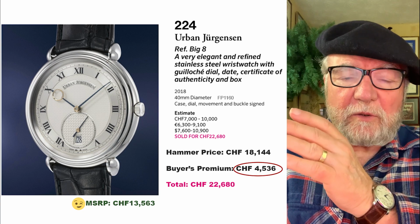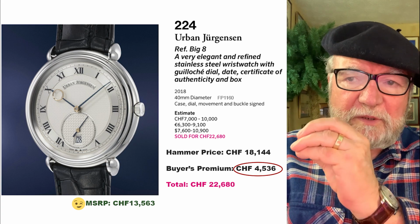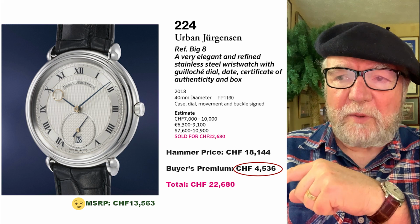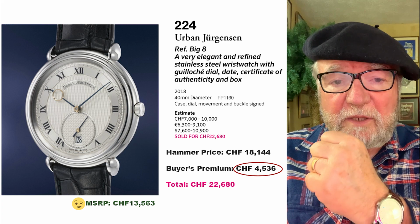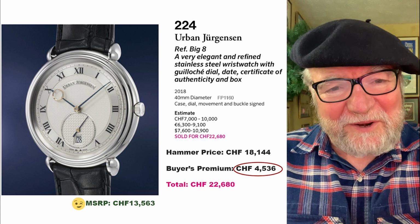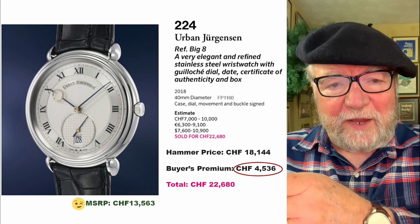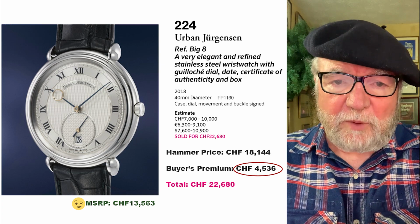The first thing I want to do is talk about some of the basic terms in an auction. You have basically three prices that you have to be aware of. First of all is the hammer price, which is the actual amount that they put the hammer down on. In other words, you're bidding against somebody, and let's say they say 4,500, and you say 5,000, and nobody else goes higher. Bam, 5,000 is the hammer price.